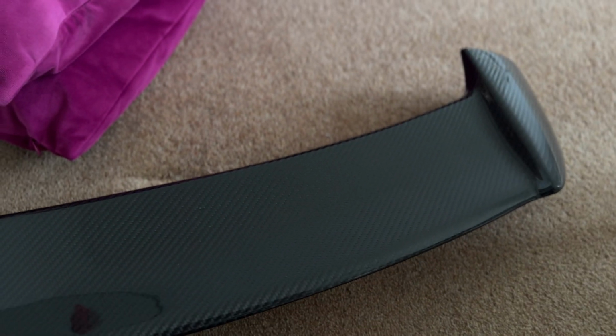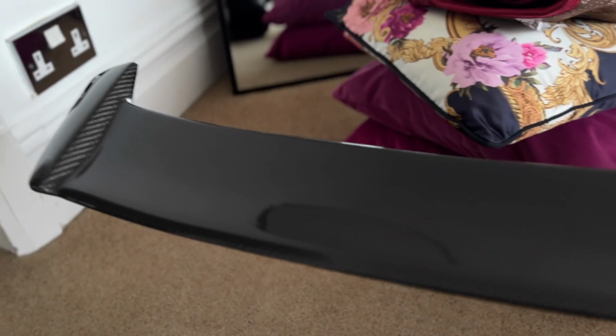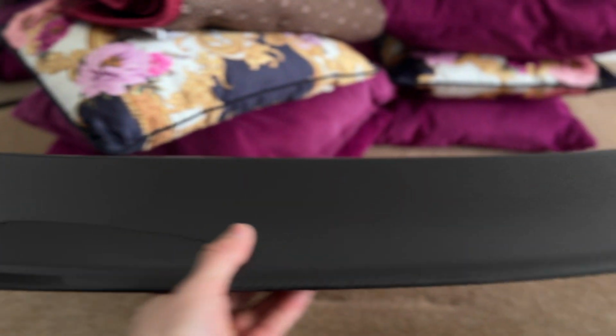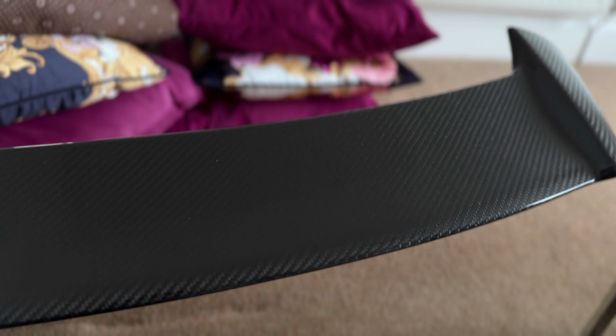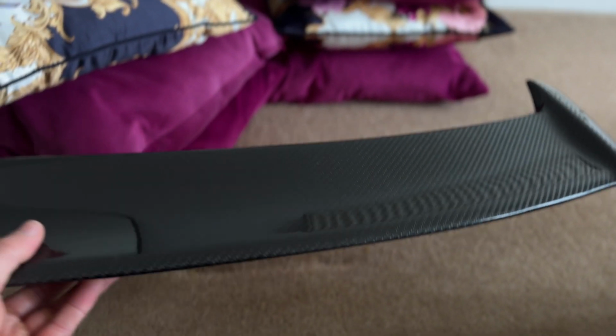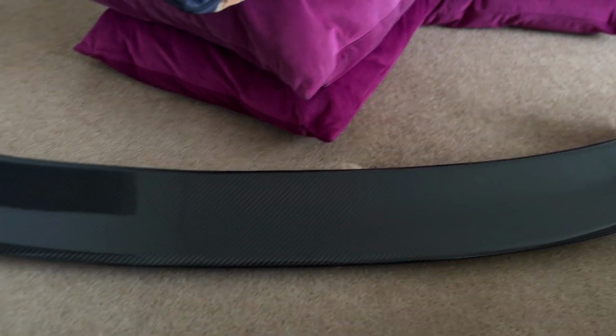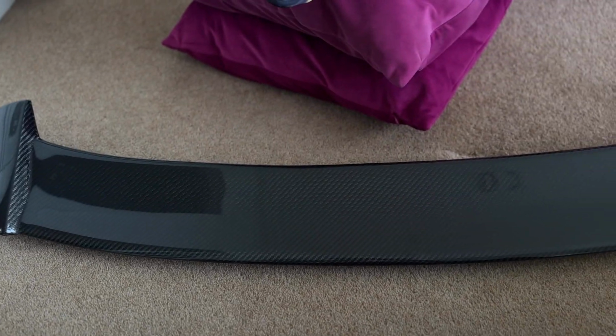But this should make the car look basically like Batman, and you'll see what I mean when I've installed it. But these give the illusion that it's Batman's helmet from the rear, which should look pretty cool, I think.